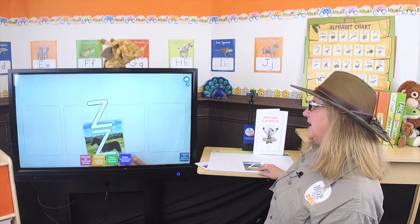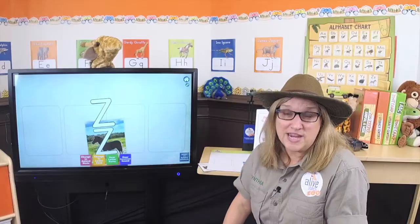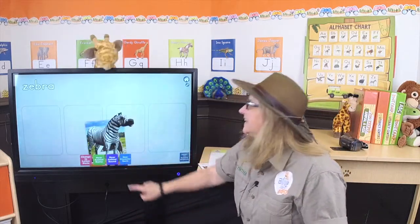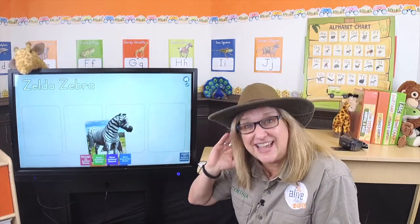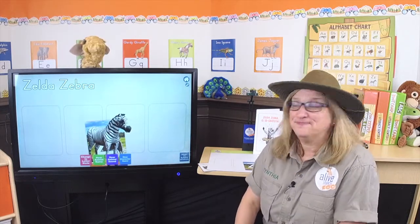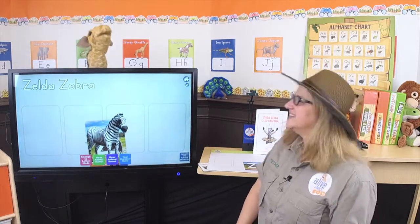I like uppercase and lowercase. And the letter Z has one sound. Z. Z. Z. And the best way to remember the letter sound is in her name, Zelda Zebra. So let's go there. Zelda Zebra. Okay, Gerdy, let's touch her name and let's listen for the beginning sounds. Zelda. Zelda. Zebra. Zebra. Hey, let's sing the letter sound. Yeah, let's do it. Okay. Zelda. Zebra. The letter Z makes the sound z.